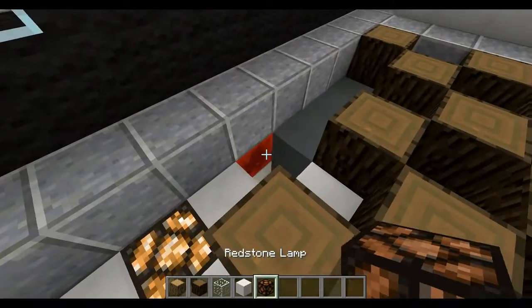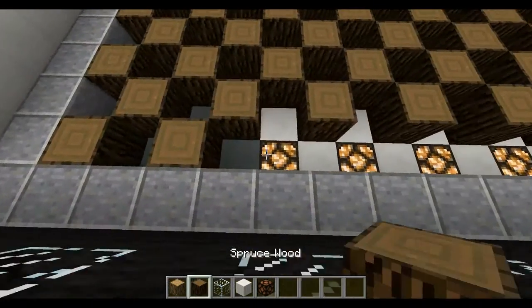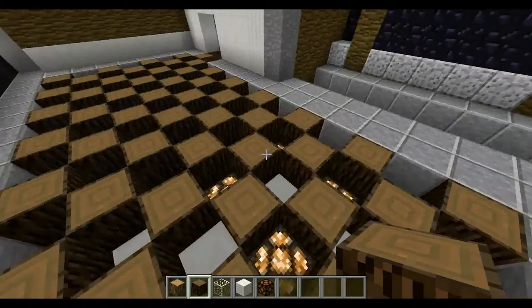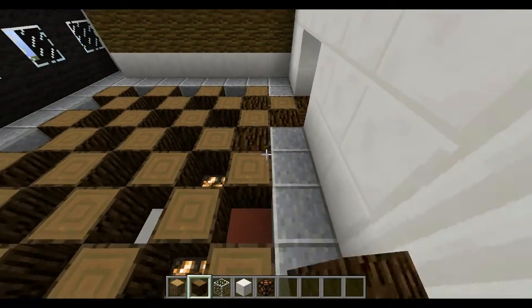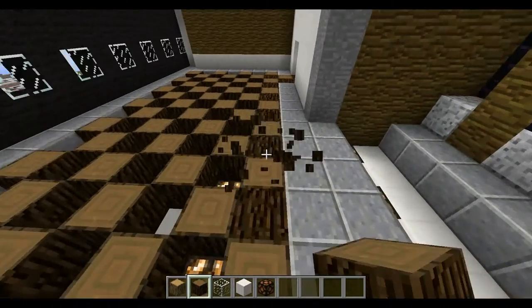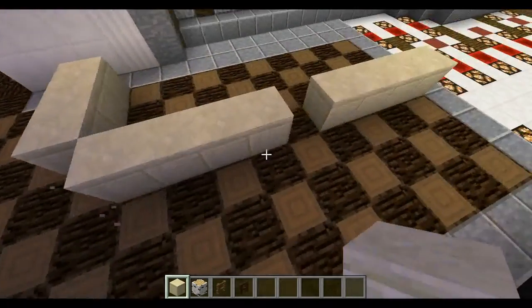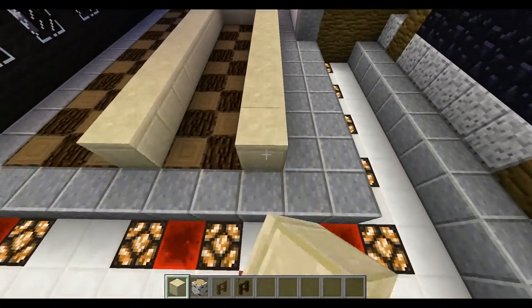Okay, let's see. 1, 2, 3, 4, 5, 6, 7. And then, how are they all facing? They're all facing this way. So, like this. And that will be the floor for our cocktail bar. We will be right back when it's complete. Bump, bump, bump. Nope. Bump, bump, bump, bump. And then we go across the back.